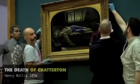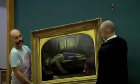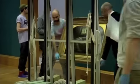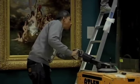Being able to work within a deadline, on budget, being able to produce high standards in displays, logistics as well. A good example of the kind of challenges I have to take on on a daily basis is moving the Chatterton by Henry Wallace. We worked out that that needed to be done out of hours, that means before public are allowed into the building, simply for issues of circulation and health and safety really. But also we realised that we needed to move other works in the same time period.